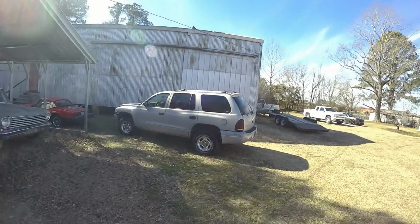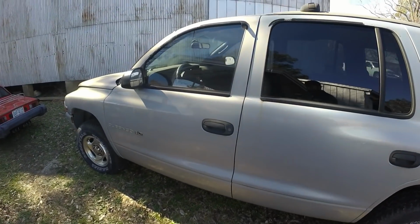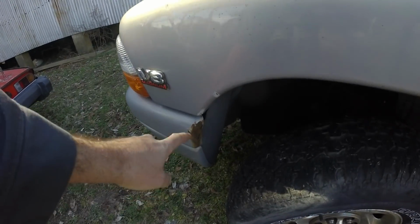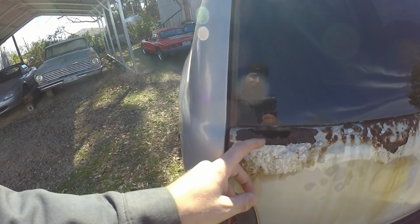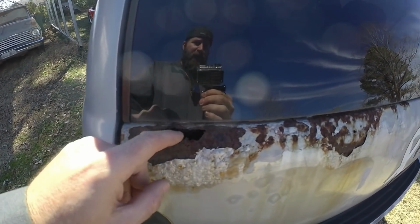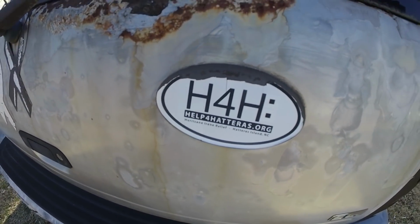She's rusty. She's a Dodge Durango. She's got a 318 in it. She's got some rusty spots. Here's the best part right here. Isn't that nice? And you can tell she's from the beach. Hatteras.